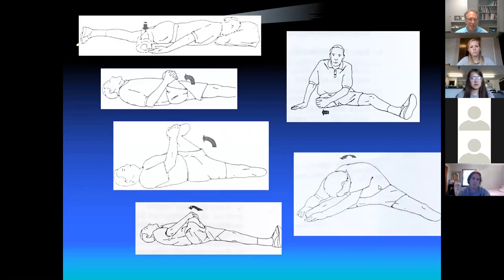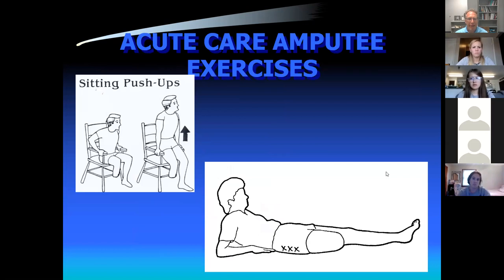Okay, so again, here are just some exercises for stretching in this case. For strengthening, it's got a picture of a glute set and chair push-ups, for people perhaps who are not strong enough to use an assistive device like a walker.